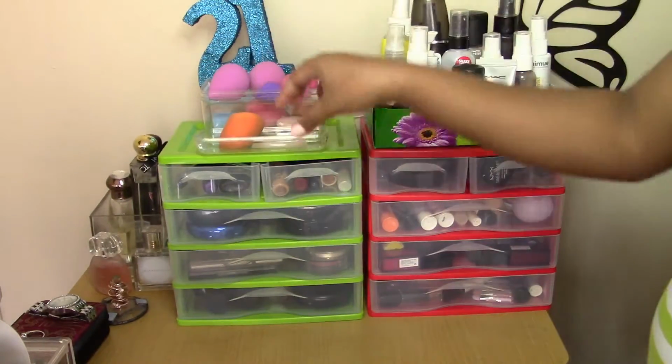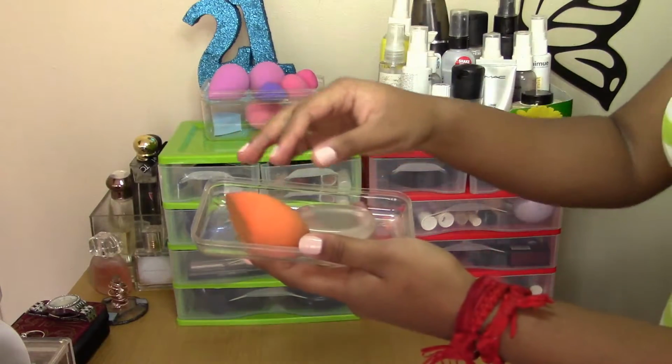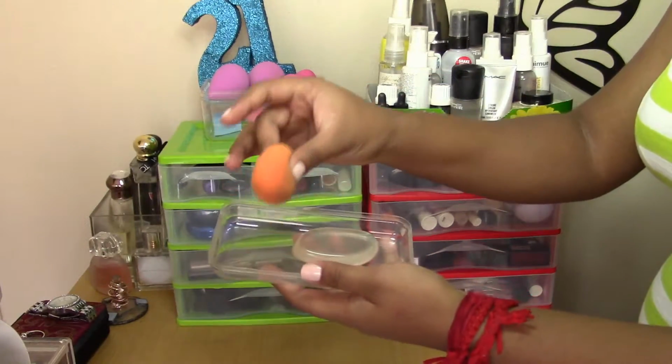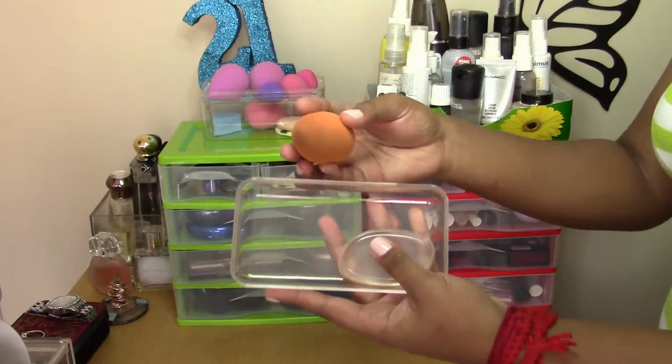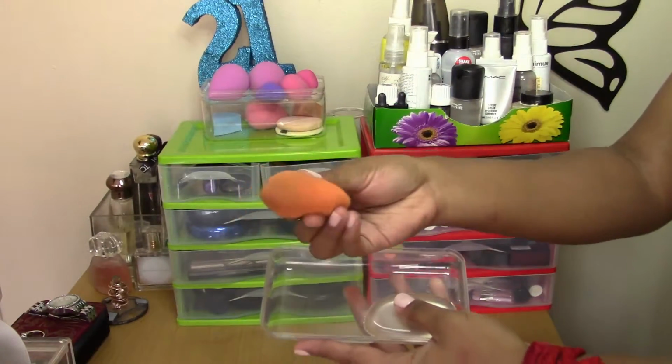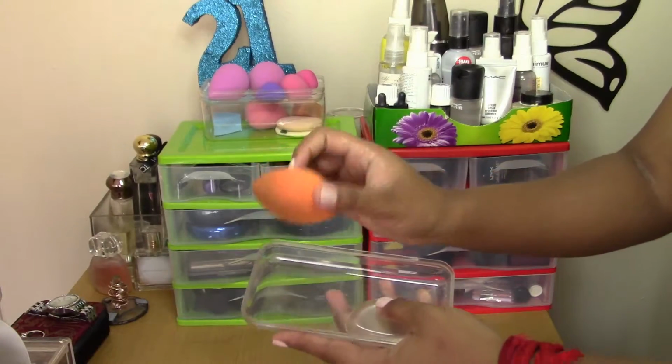And then I also just like to have a little lid. So this is the lid of the Ferrero Rocher container, and I keep my Silla sponge here because I like to use it or experiment with it on a day-to-day basis. And I keep my Real Techniques sponge, which I've been using very recently.